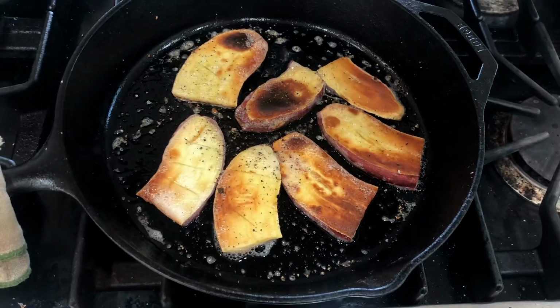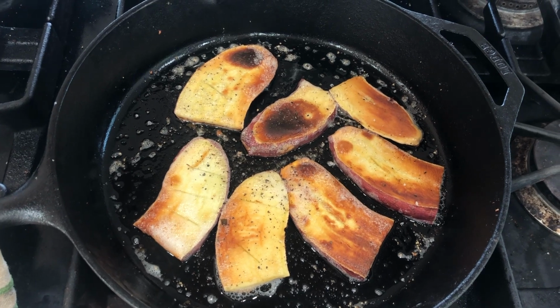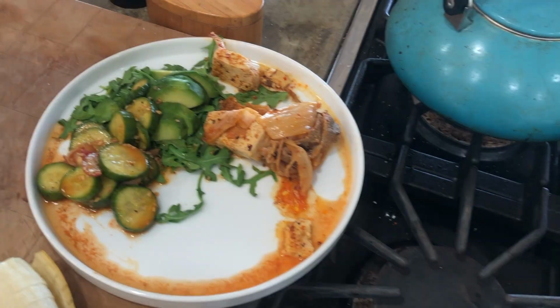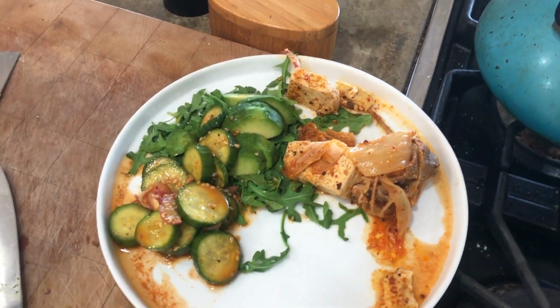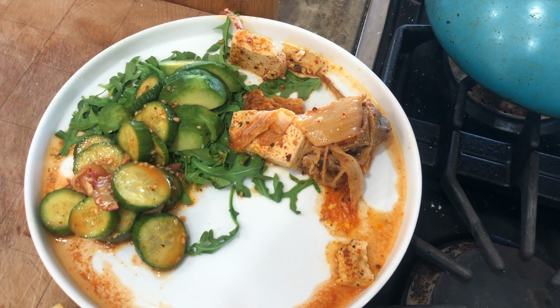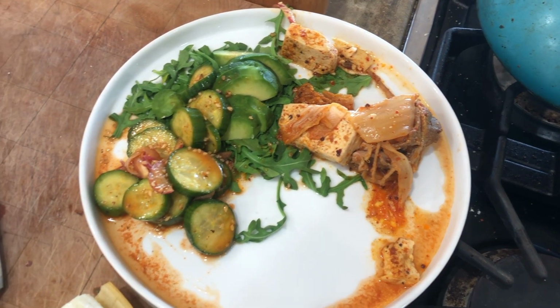So what I made here is Korean sweet potato fries. I simply cut it out with the skin on and I'm pan frying it. And with that, I'm eating some stir-fried tofu with little kimchi, with little thinly sliced duck breast, and cucumber salad I made. Hopefully I made you hungry. That's what I'm gonna have for lunch.